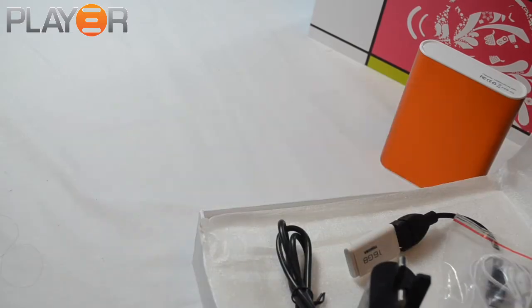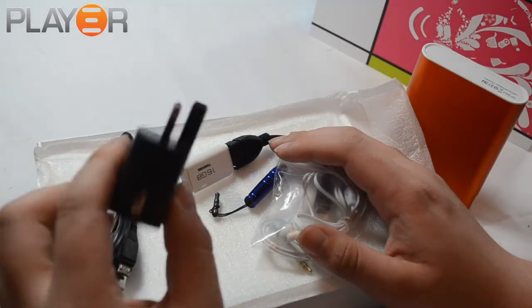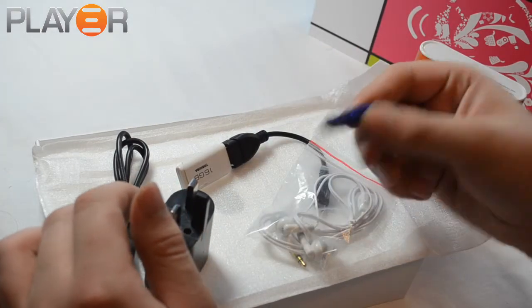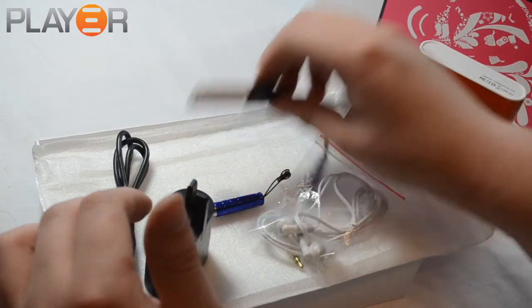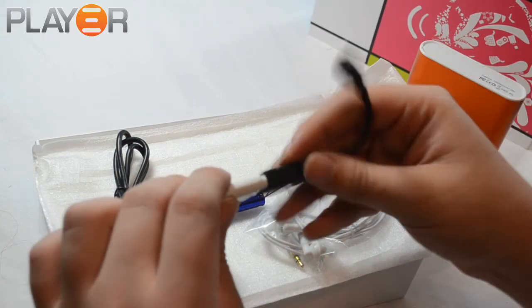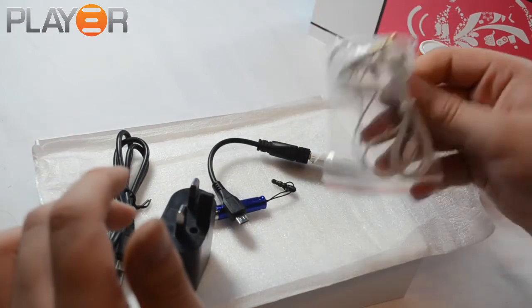You get a range of accessories as well, which is nice. Just going to pop them here for you to see. So we have a USB cable, we have a USB wall port charger, we have a little pen. We also have a mini USB to female USB, so you can mount USB drives and stuff. And you also get some headphones.